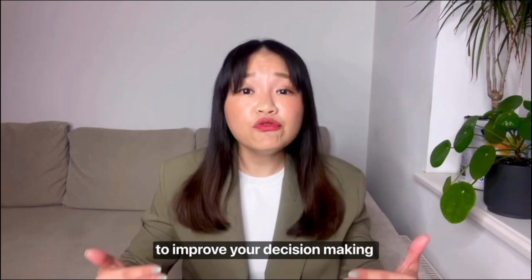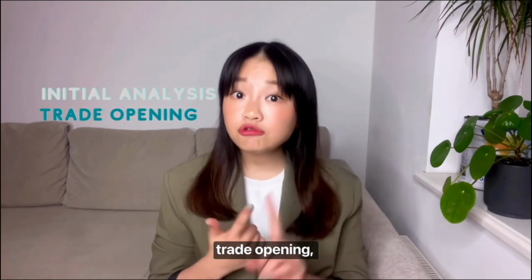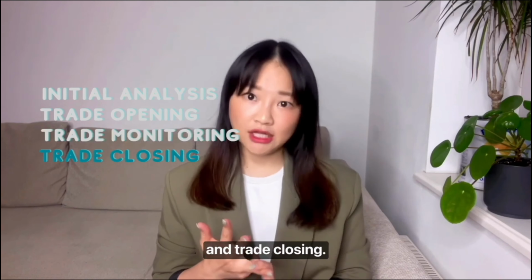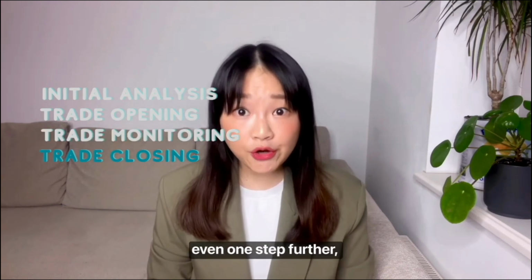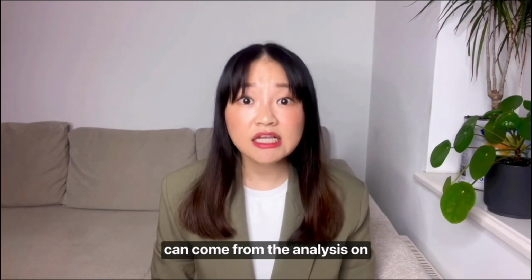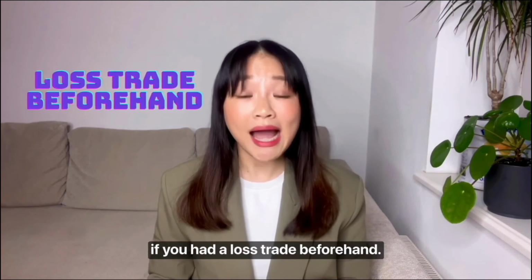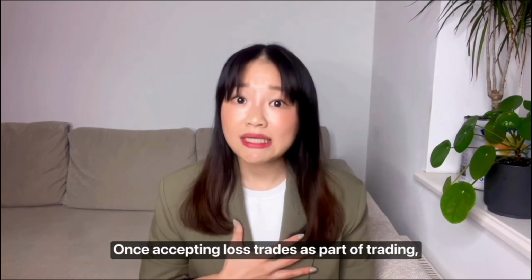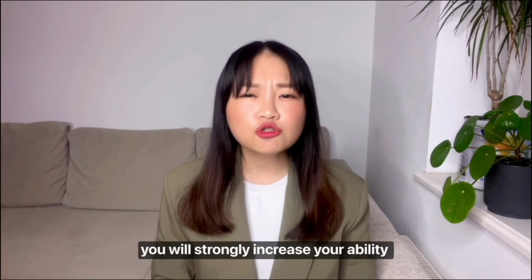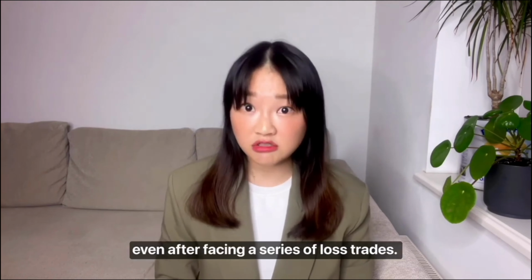You will have to find ways to improve your decision-making throughout the whole trade cycle, from initial analysis, trade opening, trade monitoring, and trade closing. Actually, even one step further, also during trade review. An additional help for this can come from the analysis on the percentage of trades closed early. You can easily check whether you are more likely to manually close a trade in profit if you had a lost trade beforehand. Once accepting lost trades as part of trading, you will strongly increase your ability to make optimal decisions even after facing a series of lost trades.